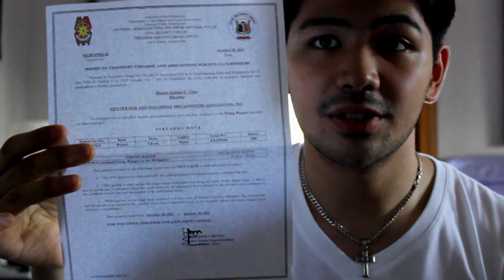So that's it for the permit to transport. It's a document, kind of looks like this. So it's a piece of paper like this instead of an ID, which you saw earlier. And it shows you your firearm, which you're allowed to transport from your residence, your location, to, in my case it says here, all PNP accredited firing ranges in the Philippines. It also shows the inclusive date. This is good for 3 months. And then the number of ammo I could carry with it, 500 rounds. Sorry about the lighting on that.